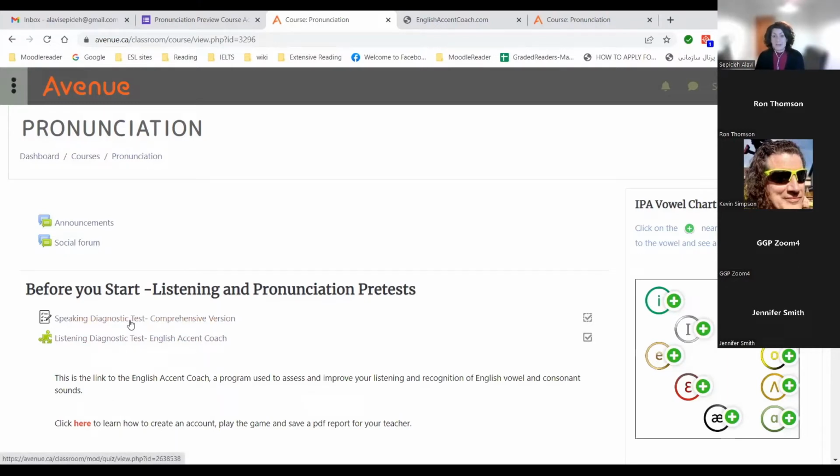This test has 120 questions that cover all the 10 vowels that are taught in the units of this course. However, we do recognize that 120 questions is really long, and many people don't have the time or the patience to sit such a long test. So we do provide alternatives in the blocks next to each of the sounds, and I'm going to talk about them shortly. The first block on the student course is the IPA vowel chart.